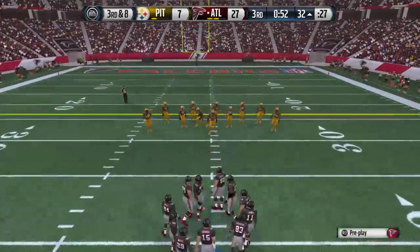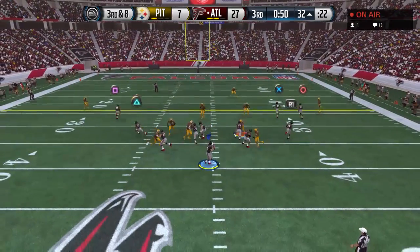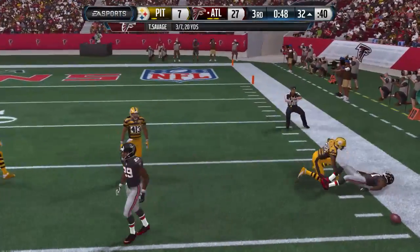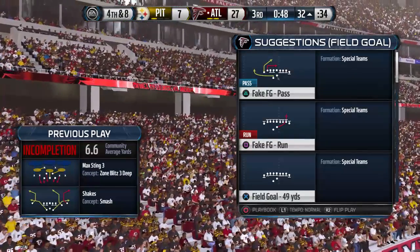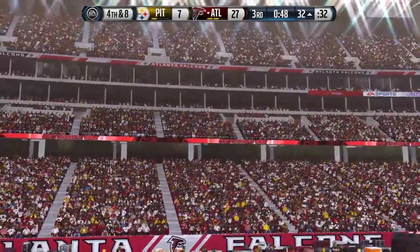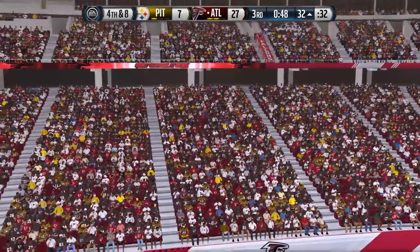Third and eight coming up after the incompletion. Split backfield here, out of the shotgun. Had it for just a second, but then it came out on contact. This is what separates offensive lines in the NFL in obvious passing situations like this one on third down. Can you hold up and protect your quarterback to give him time to make those throws? Well, the answer to this one right now is no.